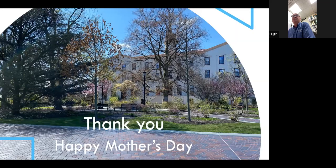And thank you, and happy Mother's Day. And don't be afraid to plant more trees. Always looking out to plant more trees for birds and insects and to be shaded out.